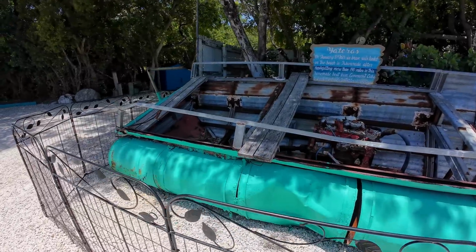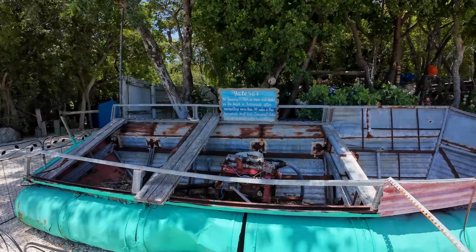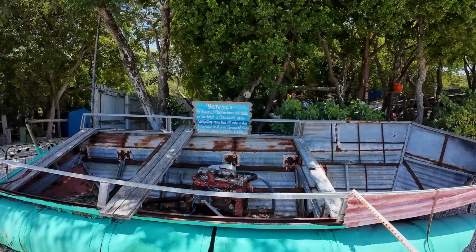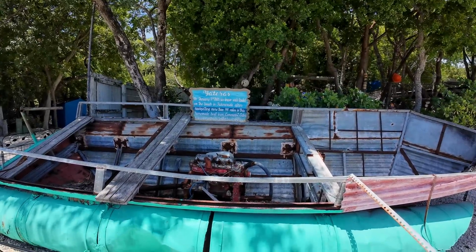That's pretty wild. That's an actual boat that people used from Cuba to the United States on January 3rd, 2003. 6 brave souls landed on the beach in Islamorada after navigating more than 140 miles in this homemade boat from communist Cuba.